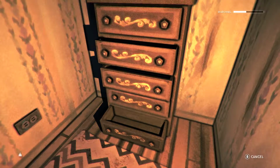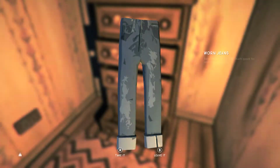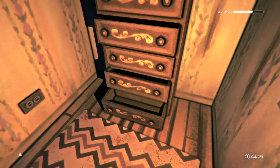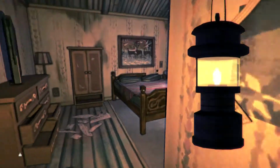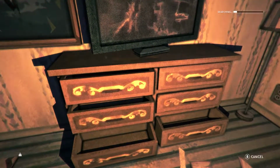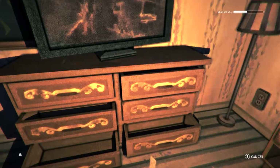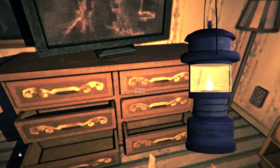Might even stop home and drop this off in between. It's quite a haul. No way we're gonna be bringing like half of this to the next stop, because we're nomads. Pea coat. Nice. That's a good backup coat.